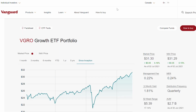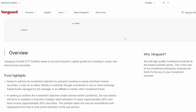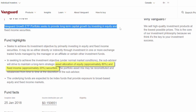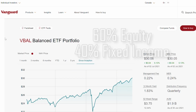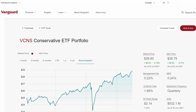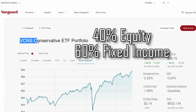The next one is VGRO, as I just discussed. Less risk, less reward than VEQT because it gives you 80% exposure to equities and 20% to bonds. This is known as the growth ETF portfolio. The next one up is VBAL. This is 60% equities and 40% bonds, also known as the balanced ETF portfolio. Next, VCNS, 40% equities and 60% bonds. This is known as the conservative ETF portfolio.